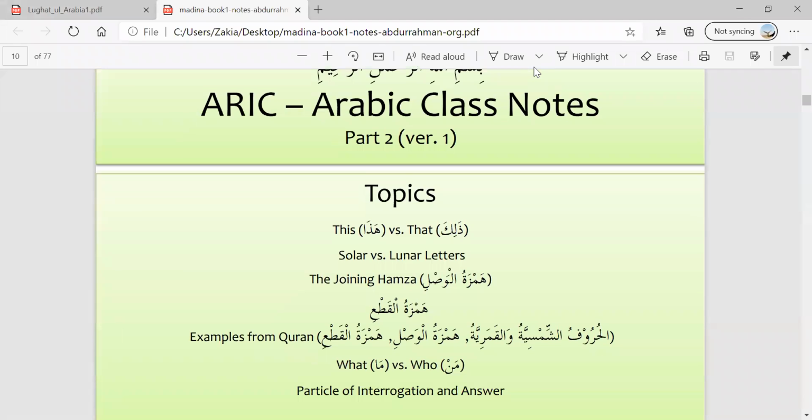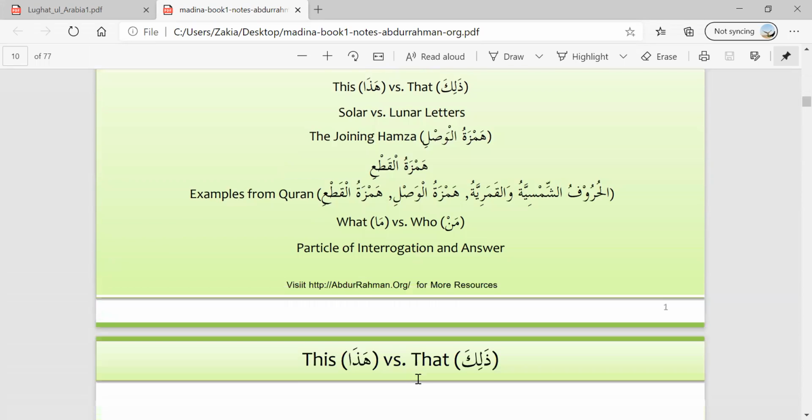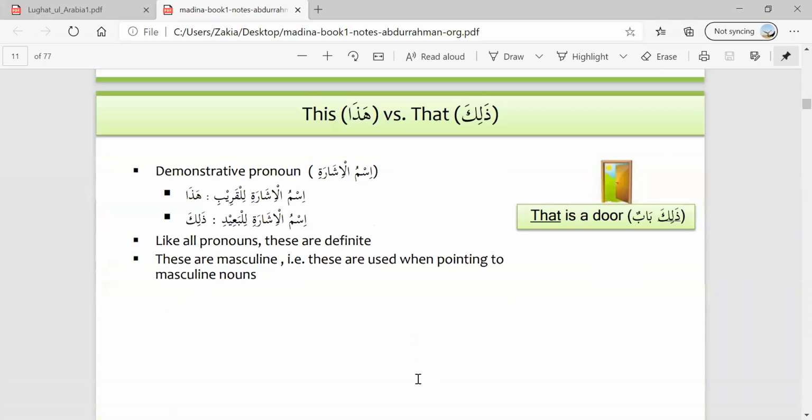Today, inshallah, we're going to go through Ismu Ishara, demonstrative nouns, which is hadha and dhalika, solar versus the lunar letters. We're going to talk about the joining Hamza, Hamzat al-Wasl, Hamzat al-Qata, and we're going to go through some examples from the Quran, and then we're going to talk about some question tags and a particle of interrogation and answer. I will go through some examples from the actual book as well.